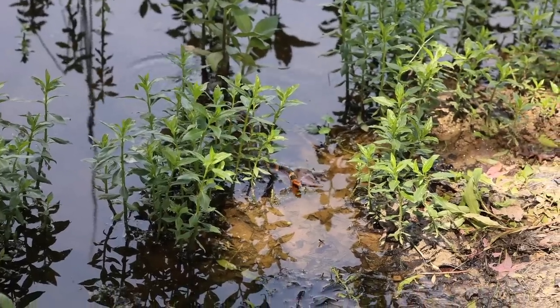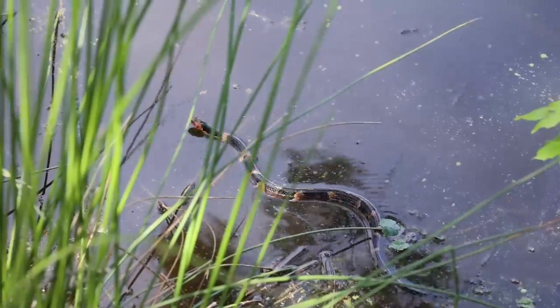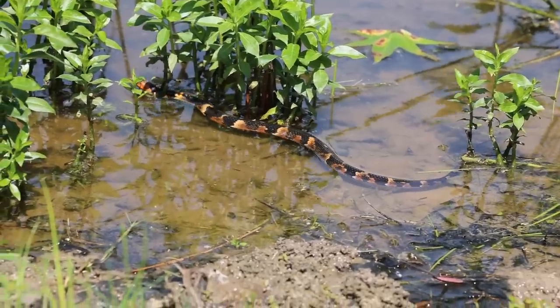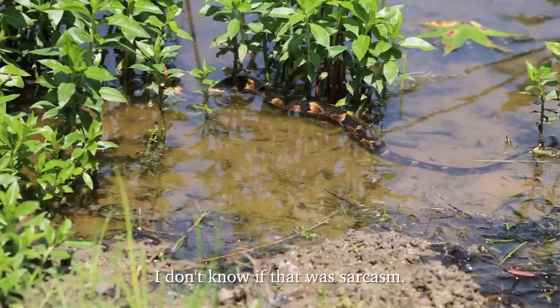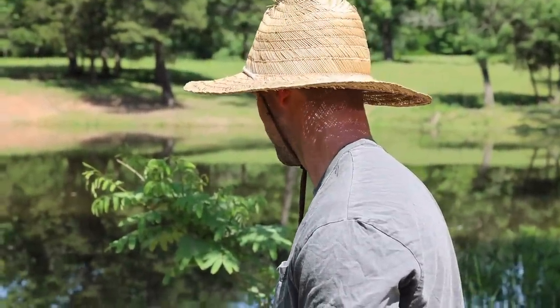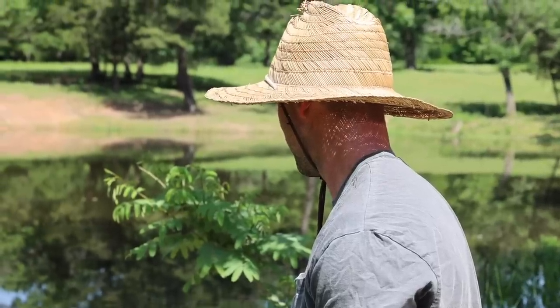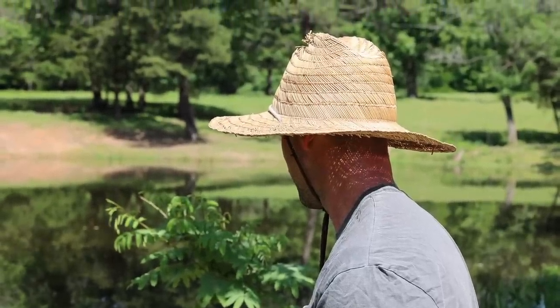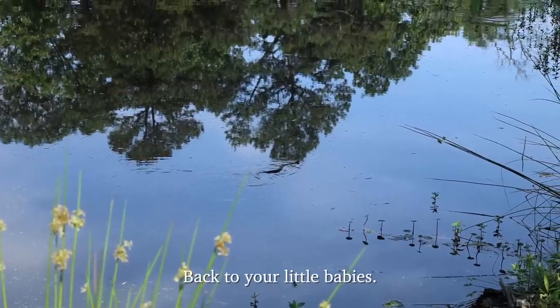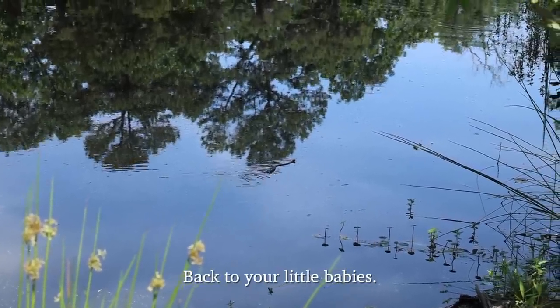Snake! I see a snake! Yeah, you don't want to go near it. Gosh, don't you love how much wildlife we have around us? I don't know if that was sarcasm. I'm being serious. I mean, I don't like it when I almost step on copperheads or water moccasins, but seeing snakes from afar, I find that really cool. There he goes. There goes the little babies.